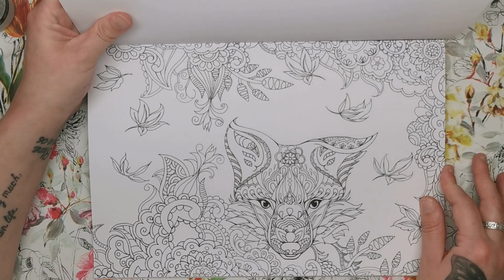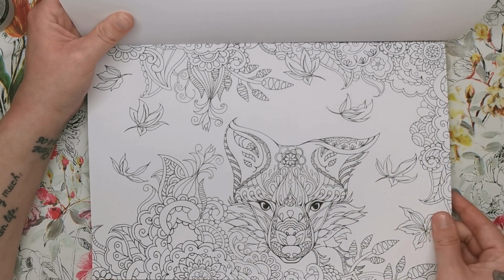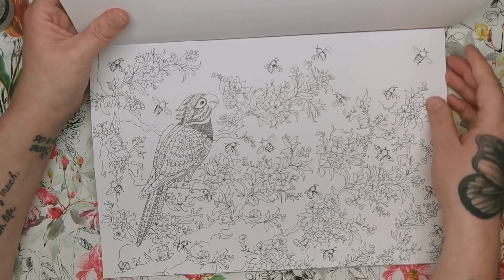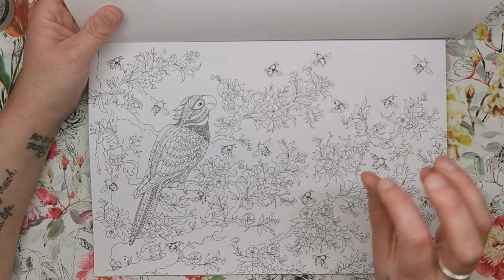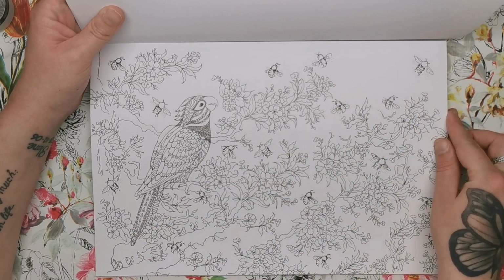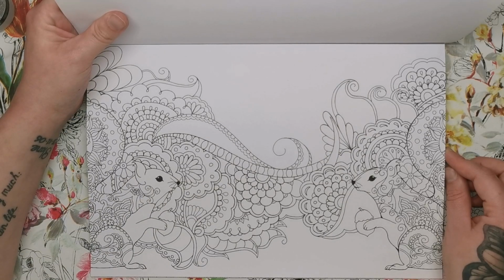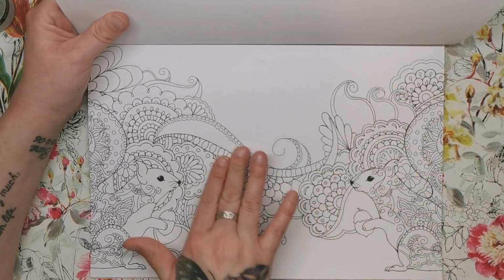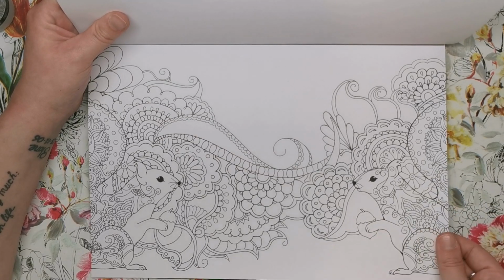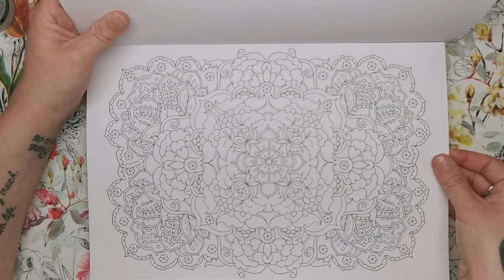We have a fox, and again it's that sort of camouflaging into the background effect that we're getting there with the paisley details. This one is again much more of a smaller detail piece, so you've got the parrot and some bumblebees flying around and lots of little sakura blooms. Here we've got a couple of squirrels and this sort of ribbon that's flowing through the page behind them. Another paisley motif.